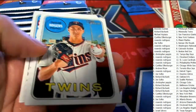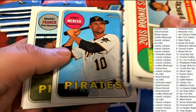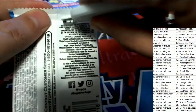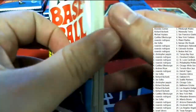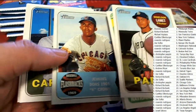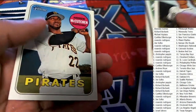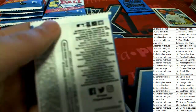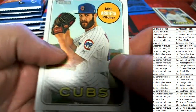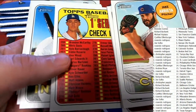Be on the lookout for these short prints. I'm not going to be able to identify all of them, unfortunately. Be nice if we could spot a couple of them. No, it was not a real auto. It was what do you call that? Lithograph, I don't know what you call it. I forget. Yeah, it's not a real auto. Facsimile, yes, thank you. It was a facsimile autograph, unfortunately.